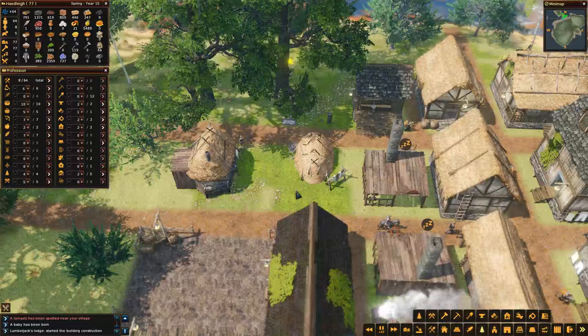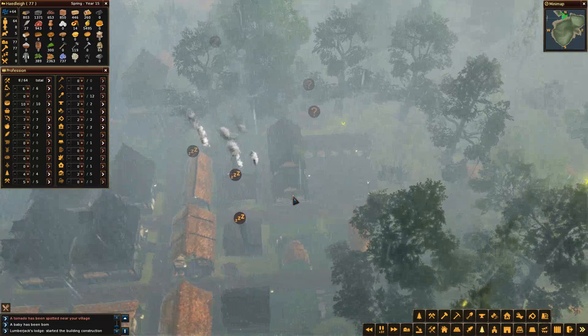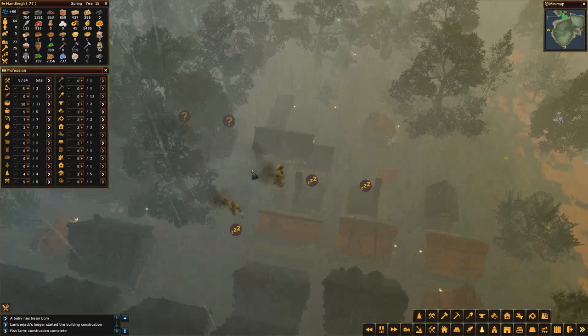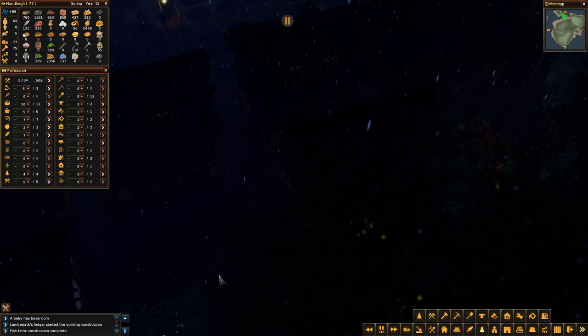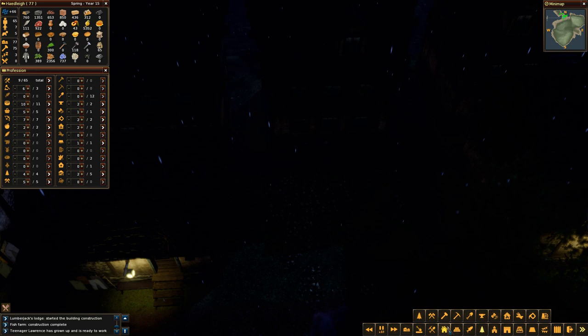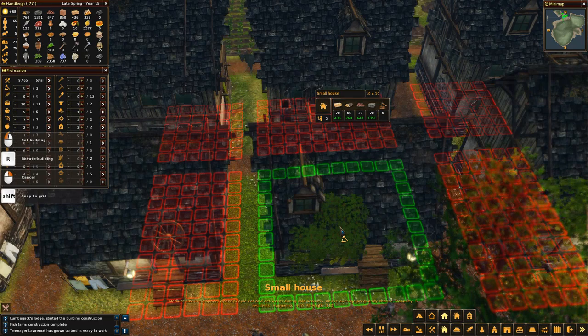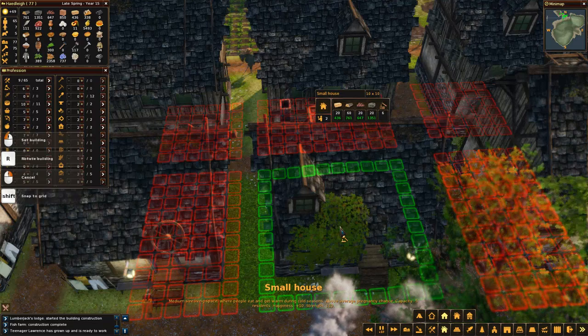Two years in a row, we've gotten lucky. So that means we'll probably get screwed next time. Okay, we have... all right, we're maxed out on people. So to get more babies born, we either have to have people die or we have to build more houses. I prefer the latter. So let's look at building a new house right here-ish. And that looks about right.